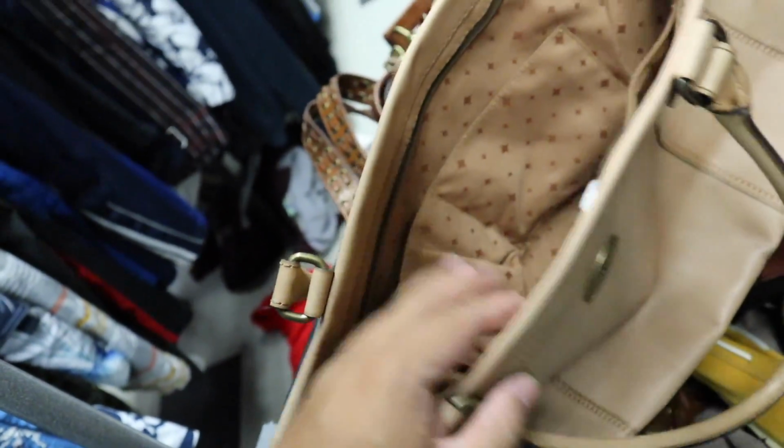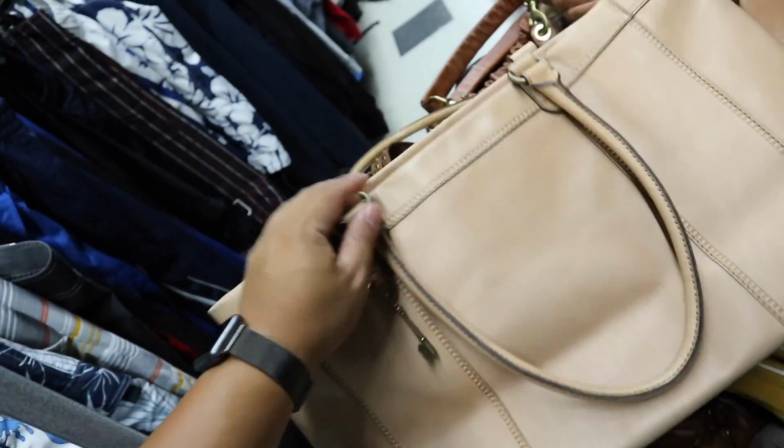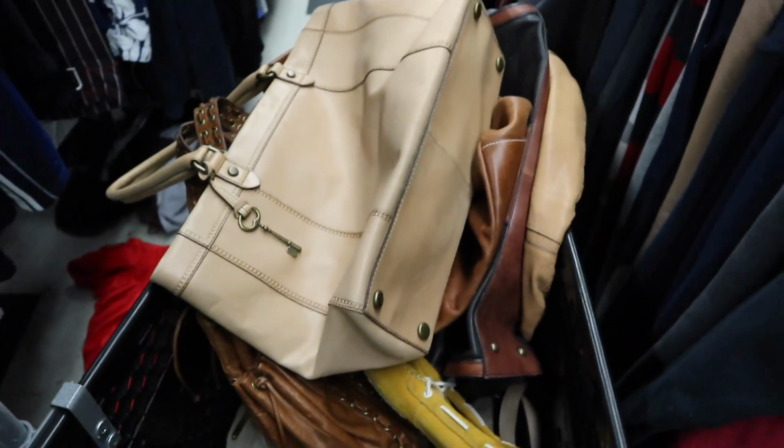Oh, it is a little pricey though. That one's $40, but I think it's 25% off or half off. No, I think it might be half off. So it'd be 20. But don't you just love the vachette? It looks so new still. Oh, there's so many bags, so little time.